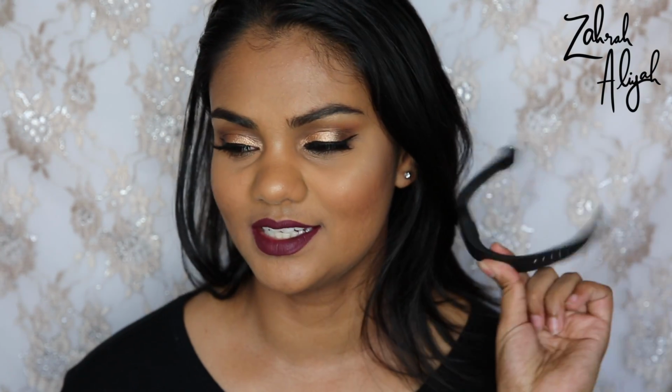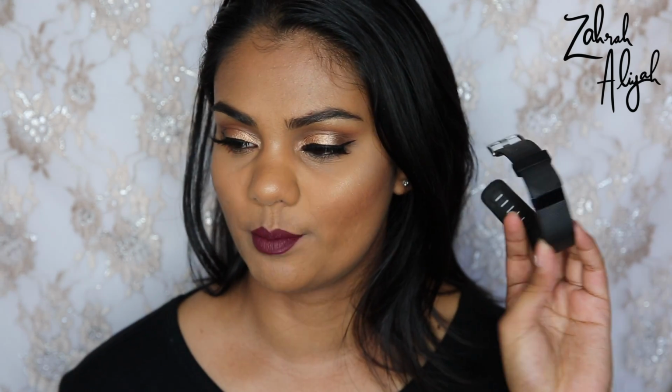My next accessory favourite, I did honestly discover last year. I got it for my birthday in 2015, but I still wear it, so I thought it was worth talking about because I've worn it for more than a year. I know the fear sometimes with tech accessories is that you'll wear it for 2 weeks and forget about it, but I absolutely adore my Fitbit Charge HR. This is the original one.